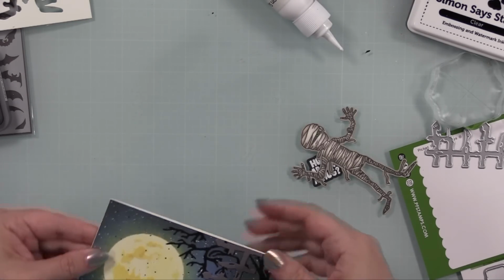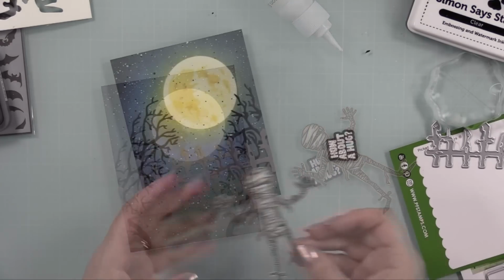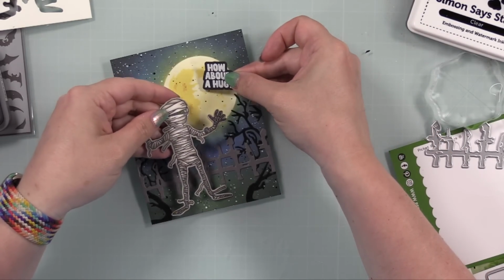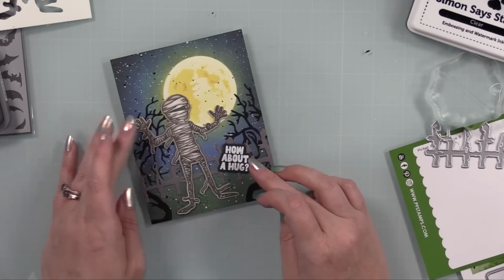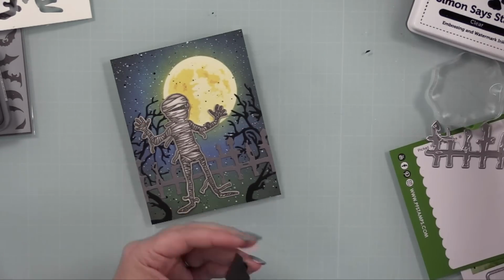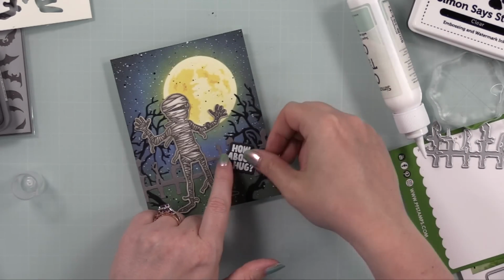But then I was like, oh, I haven't used an action wobble in a hot minute. I can't even remember the last time, maybe the last Halloween series or something. Haven't used one in a while. So first off, I'm going to adhere my little sentiment. So I'm just going to adhere that with craft tacky glue. And I just stuck it to the fence. So got that adhered in place.